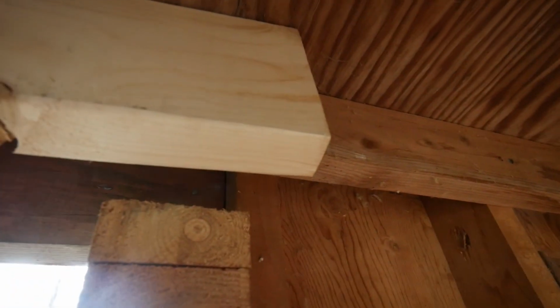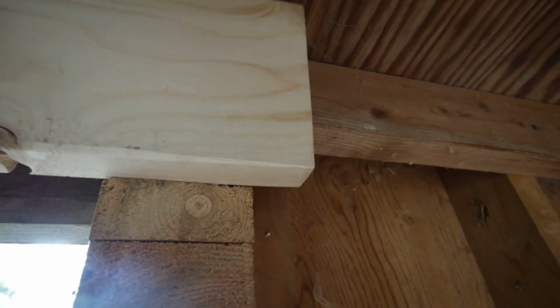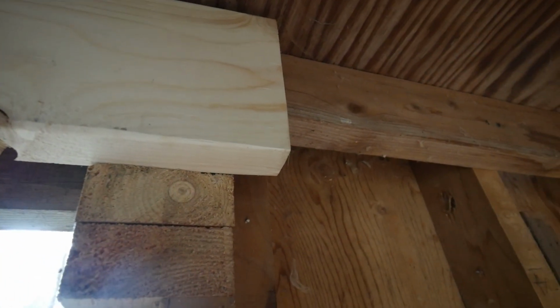Okay, I purposefully cut it long by about an inch so that I can cut it more accurately when I get the solar battery charged.